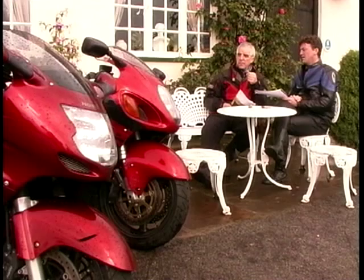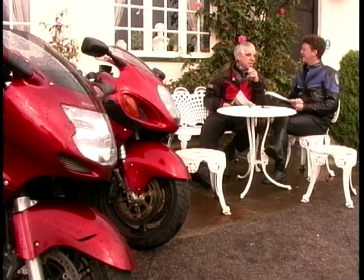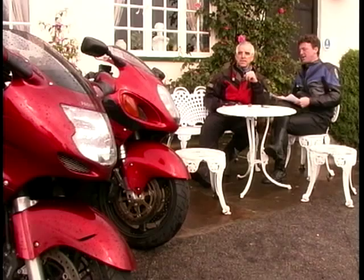Well, I think they're both fantastic, and it'd be difficult to split them, but if you wanted to look different, you've got to buy a Hayabusa. Yeah, but if you wanted to be a stealth merchant, just like the stealth bomber, a bit more discreet, you'd probably go for the Honda, wouldn't you? Okay, well, I'll tell you what, two sets of keys here. Choose your weapon.